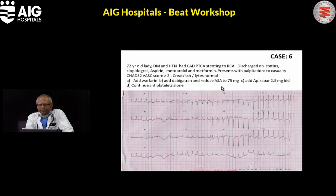Should we add dabigatran and reduce the aspirin to 75? Should we add apixaban BID and reduce aspirin to 75? Or consider the risk benefits and continue only antiplatelets? So this is the ECG, leads 1, 2, 3. Please look at the ECG carefully. V1, V2, V3, V4 to V6.